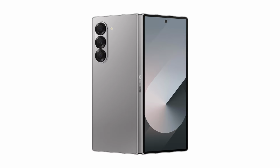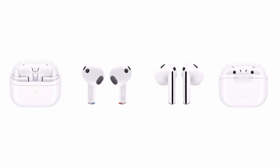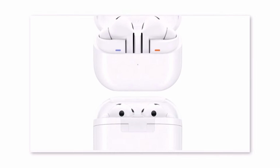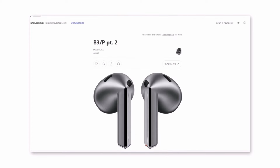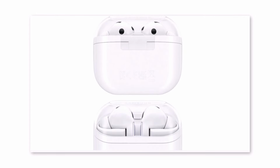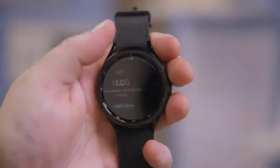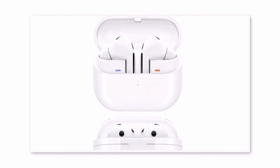Now let's talk about the other exciting products Samsung is set to unveil. New leaks are giving us a closer look at the Galaxy Watch Ultra, Watch 7, and Buds 3, thanks to Evan Blass on Twitter and his Substack newsletter. These images provide a better view of the upcoming Galaxy Watch Ultra, Galaxy Watch 7, Galaxy Buds 3, and Galaxy Buds 3 Pro. While the images don't reveal a lot of new information, they do give us a better idea of what these devices will look like. The Galaxy Watch Ultra and Watch 7 are expected to bring some exciting new features, and the Buds 3 and Buds 3 Pro are set to enhance our audio experience.